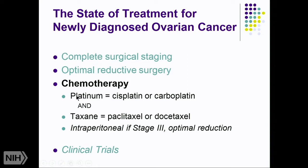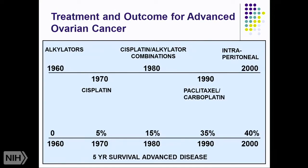It's actually been a combination of platinum and taxane, so either cisplatin or carboplatin, and paclitaxel or docetaxel, and this has been the mainstay of therapy for decades. We have not really improved much upon that except in recent years. It's given intraperitoneally, which I'm going to talk about in a second, if it is stage 3 with an optimal reduction.